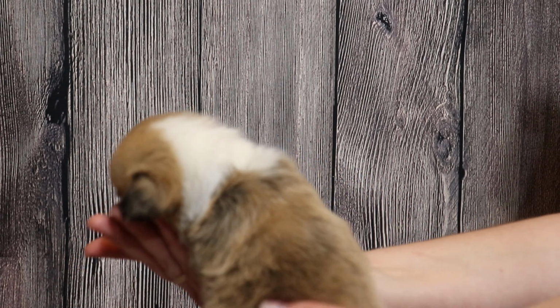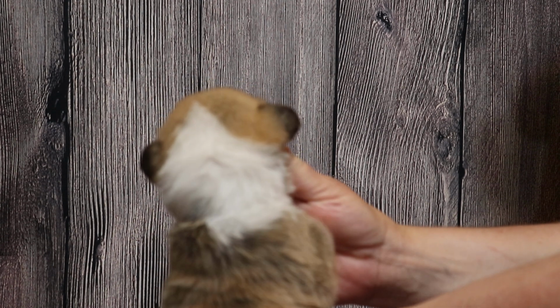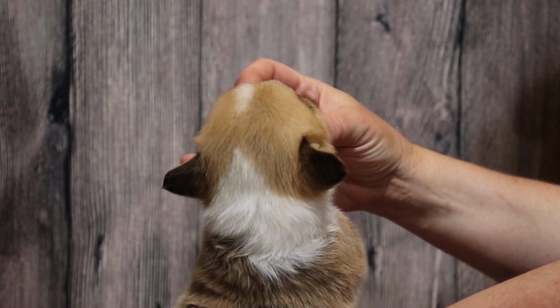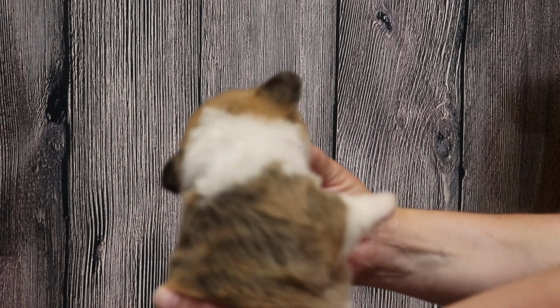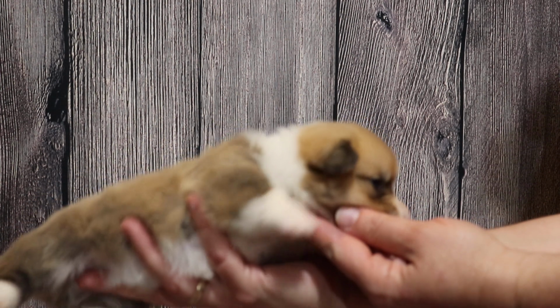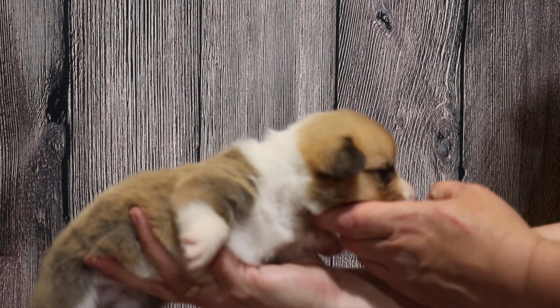All right, back of the head. A lot of white there on the back of the head. All right, lift up just a little bit more there. Okay, you can see where the white strap on the face stops right before it gets to the back. And then this side of the collar, it's really nice and wide and goes all the way around from the back of the neck to underneath his chest.